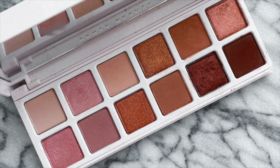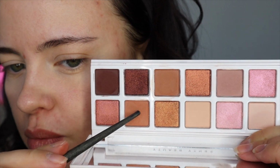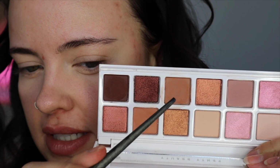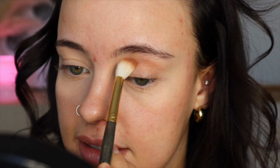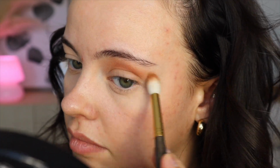So now let's open up this Fenty Beauty palette. I'm first going to dip into this shade right here. I was gonna go for this one, but this one's slightly too warm for what I'm doing today. This one's a touch more neutral. It's the shade Bare Buns. It's a cute name. And I'm adding this so we get a nice diffused blend when we get into those deeper colors.